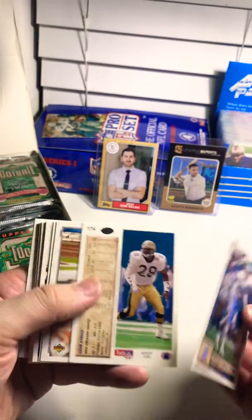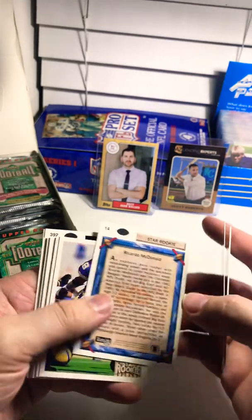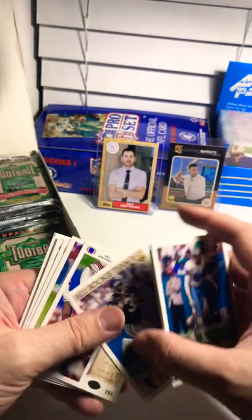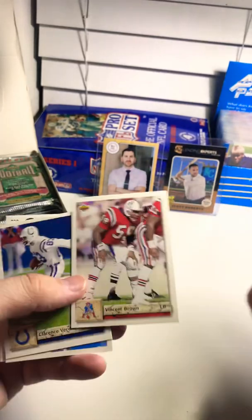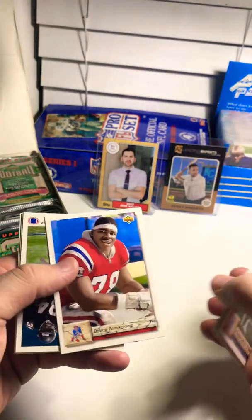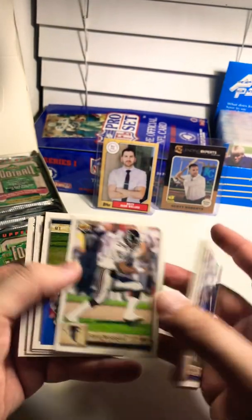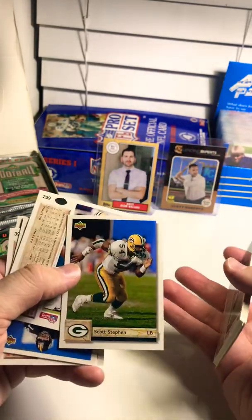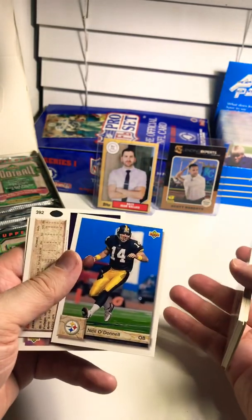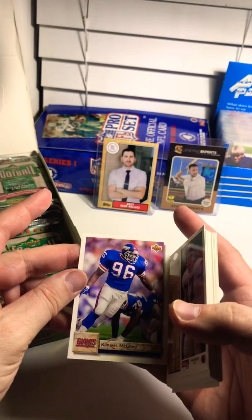Hayward Jeffires, Gene Atkins, Greg Montgomery, Ricardo McDonald, another Ricardo McDonald, Mike Pritchard, Vincent Brown, Clarence Verdin, Bruce Armstrong, Steve Broussard, Scott Stephen, Steve Walsh, Neil O'Donnell, Carl Mecklenburg, Cornelius McGee.